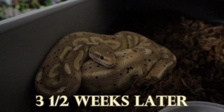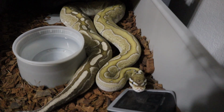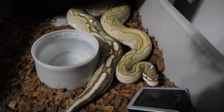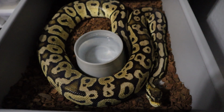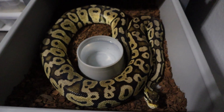But now that I have this banana chocolate cinnamon Kakarot, I'll be pairing him with Hula. Hopefully he'll take with her, or she'll take with him, so that way we can create bamboo banana chocolate cinnamons. That will look crazy, I think. And I would also like to pair him with Cleo here so we can have citrus pastel banana chocolate cinnamons.